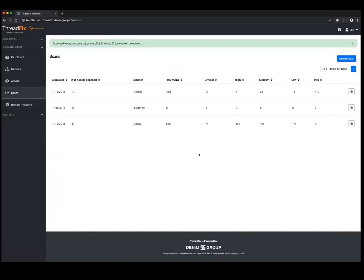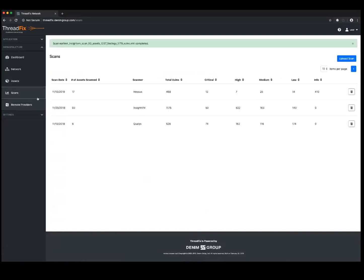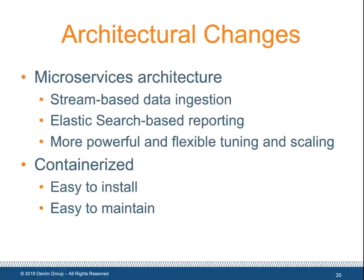So you can see the first 2 scans have been processed, and now we're just waiting on the Insight VM scan to be processed. And there you go. Once that's done, we've got information about the vulnerabilities, we've got the asset list, and we're ready to start looking at what we can do with this data. But before we do that, let me kick it back over to Dan real quick. I'm going to upload about 6 or so more scans to get a bit of a trend graph going in our demo, and I'll hand it back over to Dan while I do that.